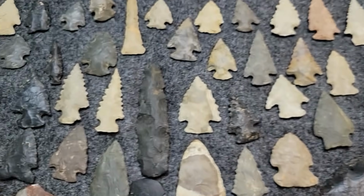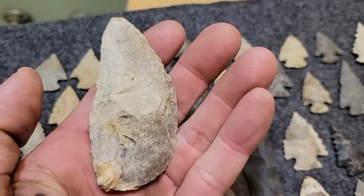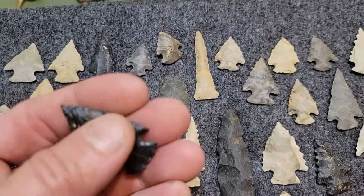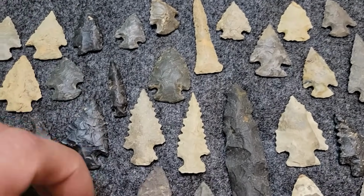Oh, this is recent, folks. Here's another one of these knives, the Amos curved knives. That's what I call them. Here's another beautiful piece right there. Look at that. Huh? And here's the fluted Big Sandy.